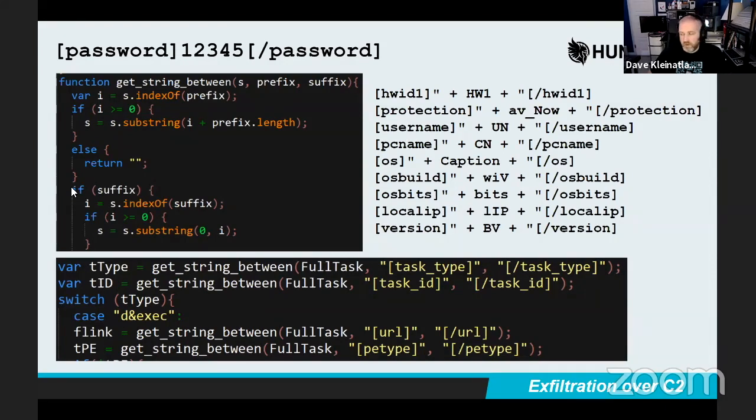So this is actually what they exfiltrated when they were saying, hey, tell me more about this system. They said, all right, we've learned the hardware ID. We've learned what antivirus they're running, that protection flag there, the username, the computer name, and some detailed version information, IP addresses on the machine, and the version of the actual RAT.